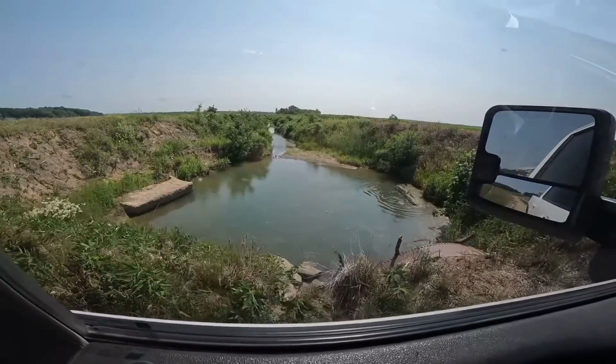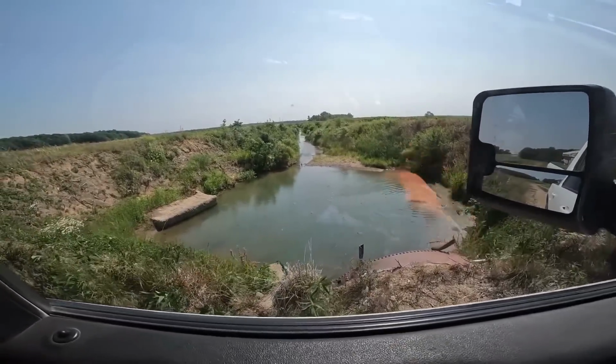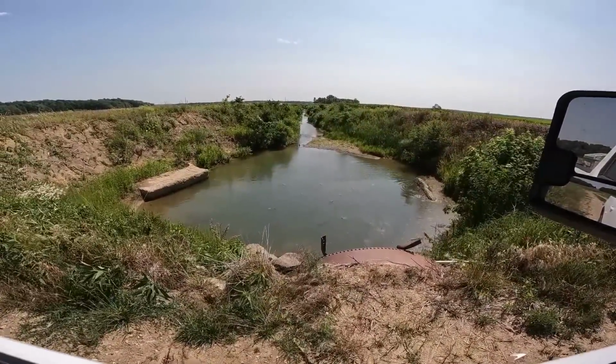But anyways, there are some turtles down there. There's a bunch of turtles in that right there. There's gar in there too. I don't know if you can see them or not, but there's a bunch of them down there.